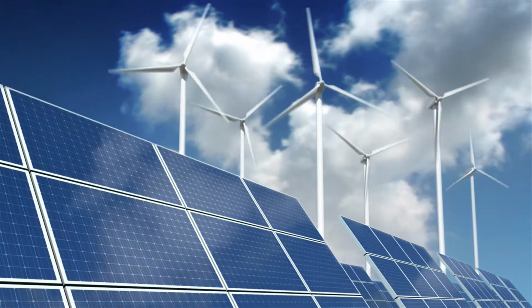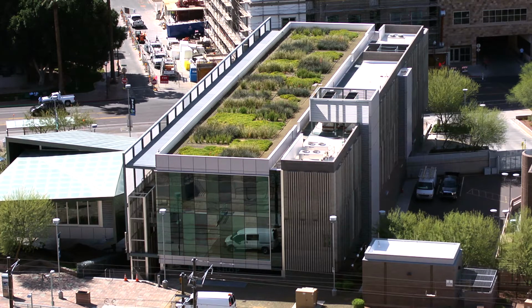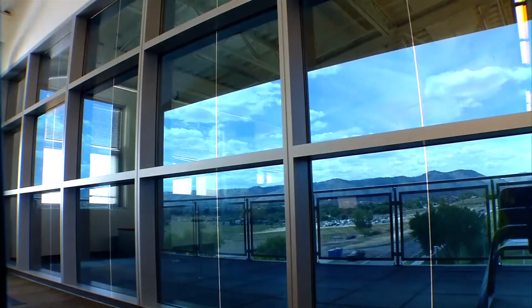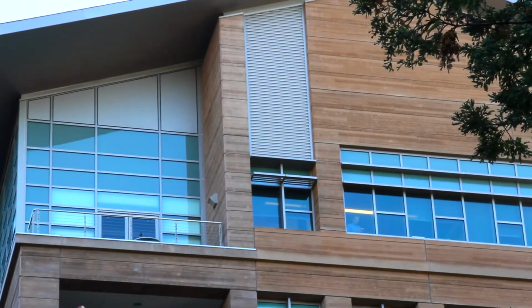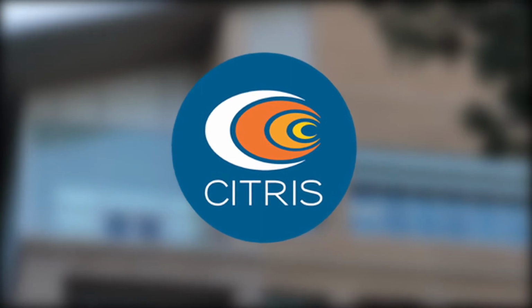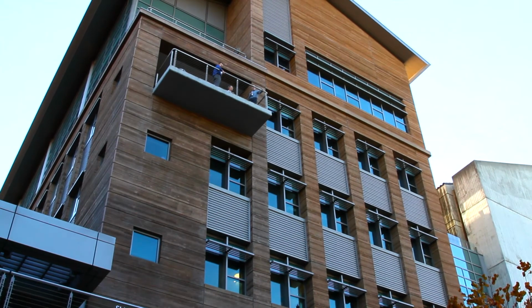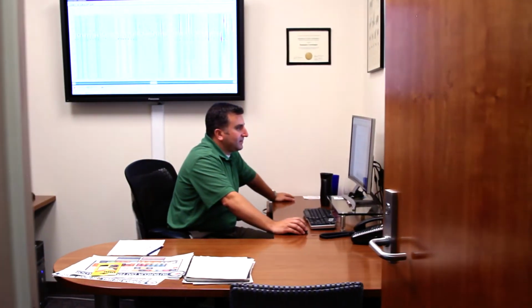With new 21st century technologies and a well-trained workforce, buildings can be built or converted into high-performance facilities. One such building is Sutardja Dai Hall at UC Berkeley, California. The building itself is a high-performing building and houses CITRIS, or the Center for Information Technology Research in the Interest of Society. The focus and aim of CITRIS is basically to pair different research disciplines, whether it's engineering, computer science, political science, law, business, to solve some of our most pressing social and environmental issues that we're facing right now.